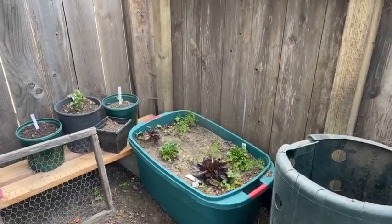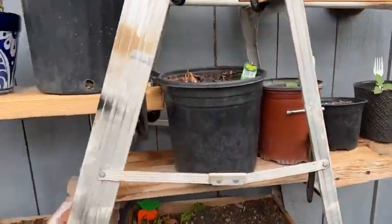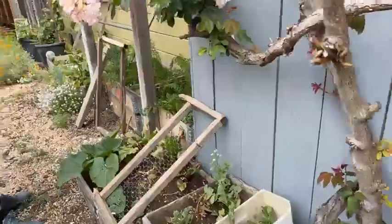And then over here, we've got some lettuce. I've got to spend a lot of time over here. Onions. Well, this hasn't done well. That's what it's about.